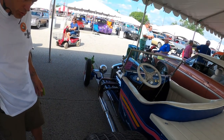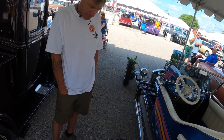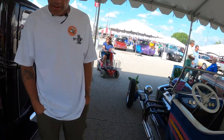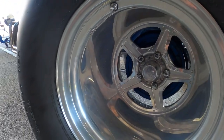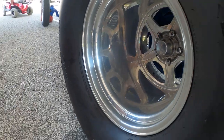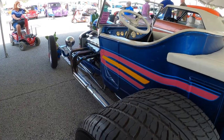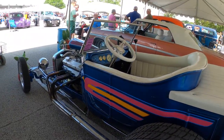Those are Hoosier Pro Street 33x21.5-15s sitting on some Street Light Phillips Specialty wheels, 15x15. Wow. And we've got matching wheels up front, which are the Comp 5s. Yeah. I'm not sure what else you would like to know.